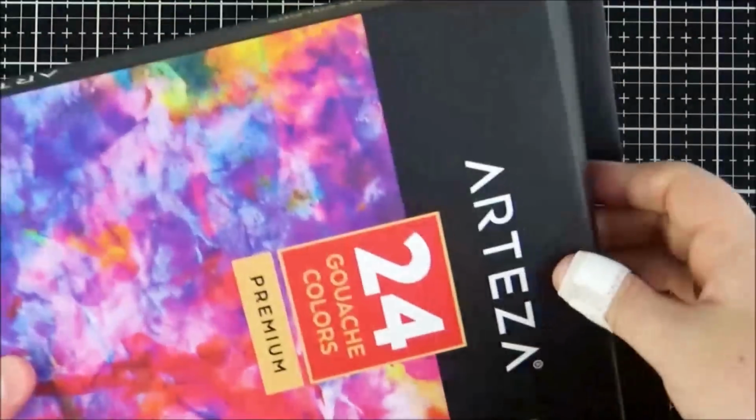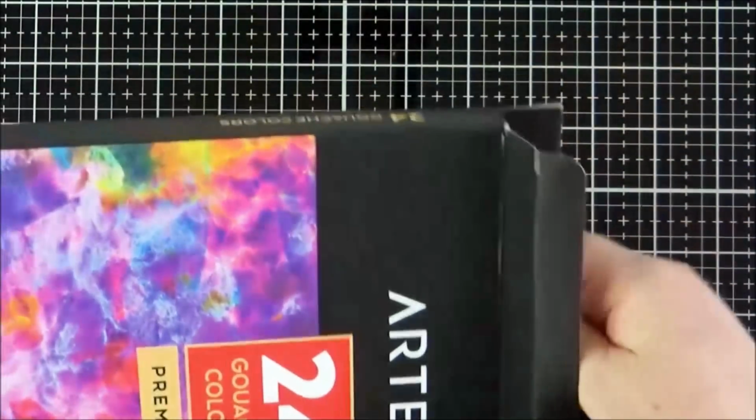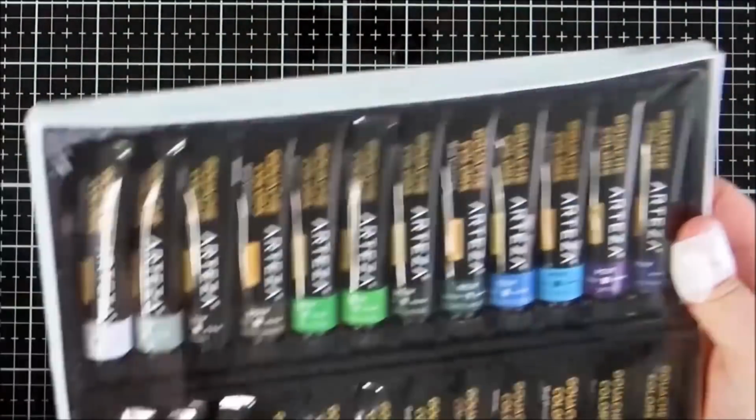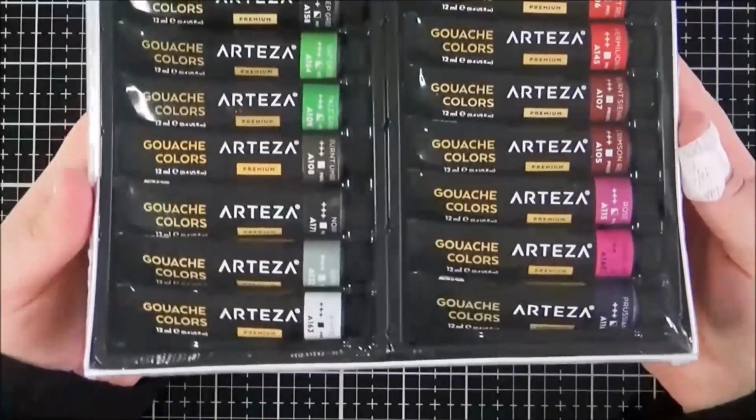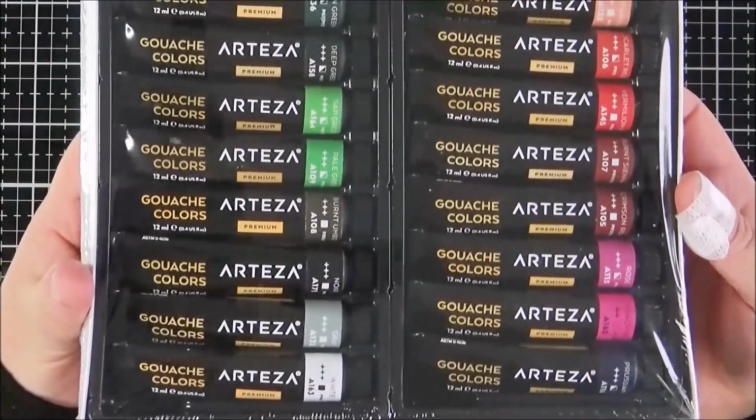I have got a couple of tubes of gouache from a different company and I really enjoyed using them, but I did want a set of them, you know, obviously to have lots of different colours to be able to use them to colour in images or create backgrounds with them and things.